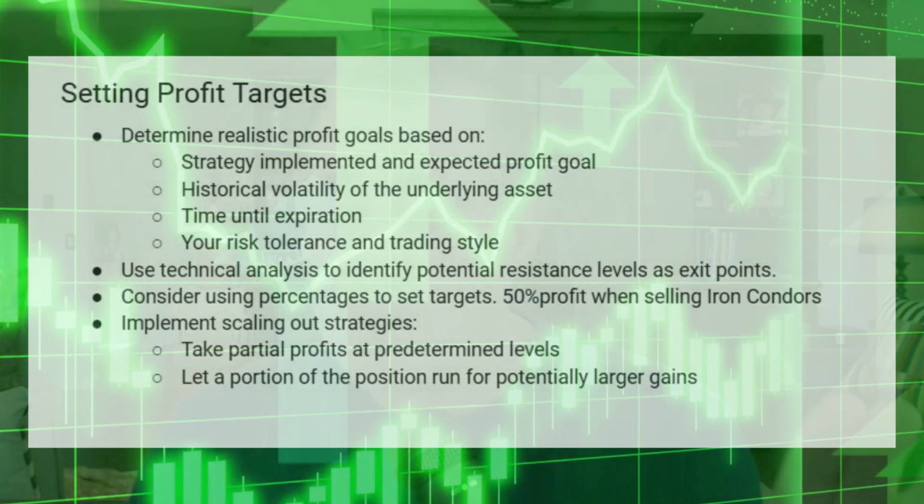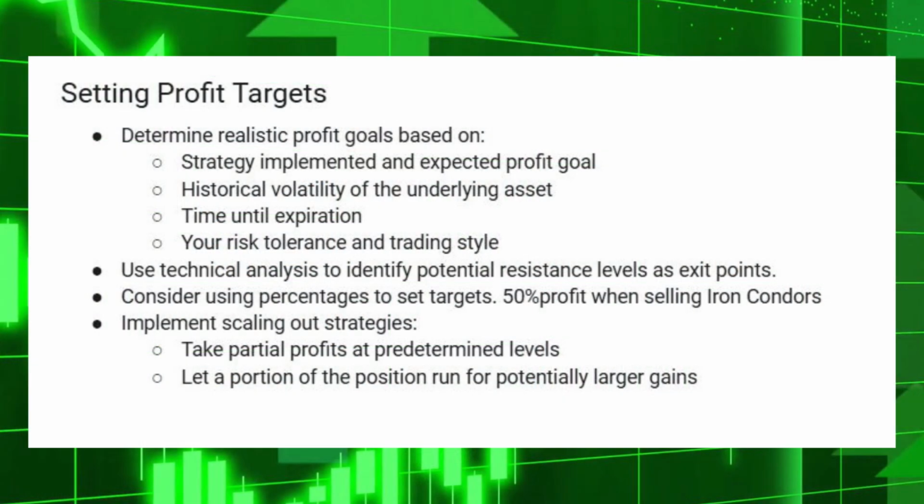Effectively managing winning trades is critical for options trading success. We want to determine realistic profit goals based upon the strategy that we implement and our expected profit goal, the historical volatility of the underlying asset, the time until expiration, and our risk tolerance. So if I have a big gain, for instance, in an iron condor, 50% right away in the first few days, I'll take that off and look for another trade. At the same time, if it hasn't moved too much yet, then I'll go ahead and let it run.